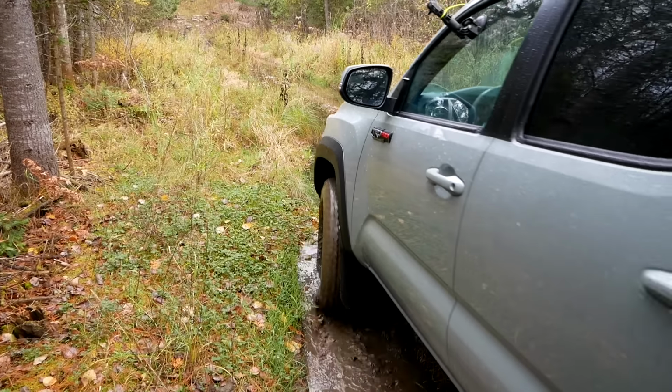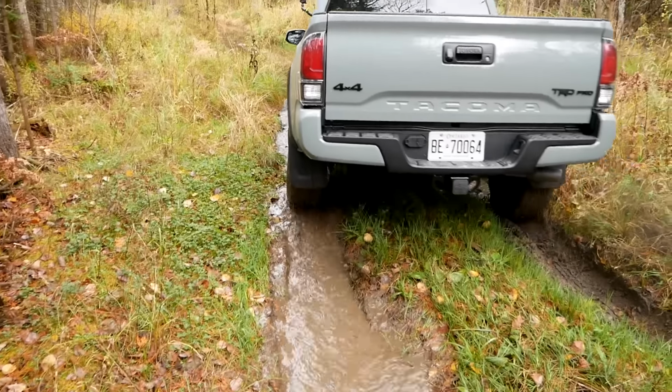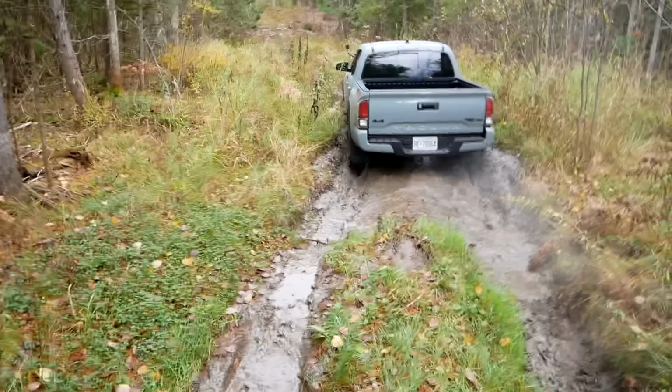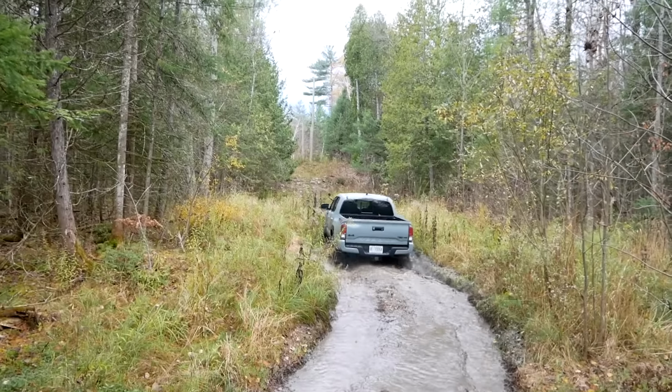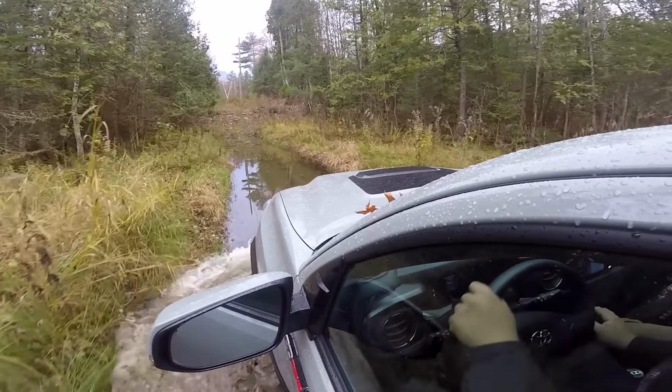I like, there's a rock right at the front there. Yeah, climbing there. The water's actually kind of low for this time of year. We need a little more momentum. More mud. A little more momentum. There we go. Oh, pre-collision system unavailable.